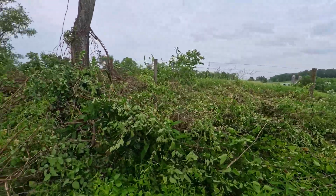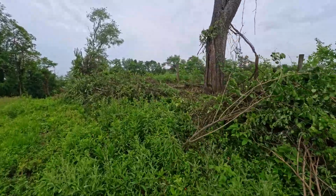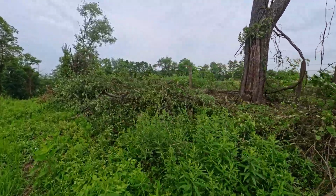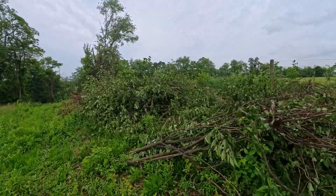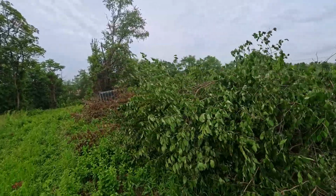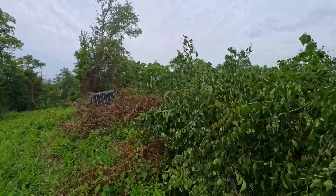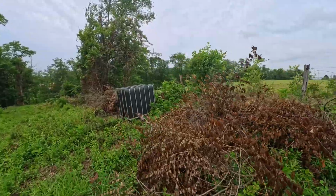I've been out here with the camera. Figured I'd give you a quick update on what I'm doing. It's a lot of repetitive stuff, so I haven't been bringing the camera along. I've been just cutting the brush out and piling it up. I'll do one big burn at some point. Use the tractor to pile it up, try to speed things along a little bit.